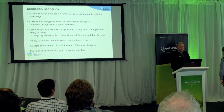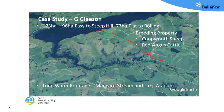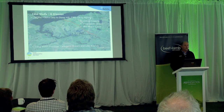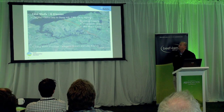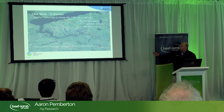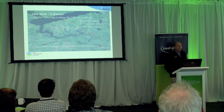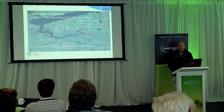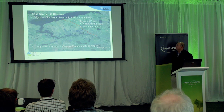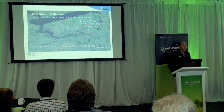So now let's talk about a real farm, a real case study. This is Graham's farm. Graham is probably three quarters surrounded by water. He's got Lake Arapuni on his eastern boundary and the Mangare Stream on his north and west boundary. Like a lot of sheep and beef farms, he's a mix of contour. He has some easy and steep hill country, 96 hectares, and he has some fantastic flat to rolling country up on the top.